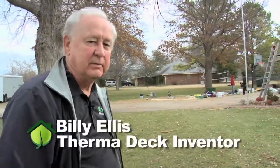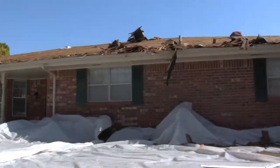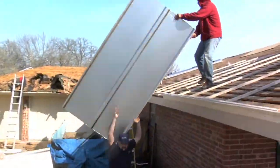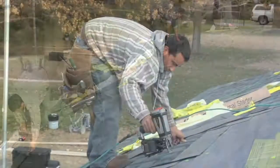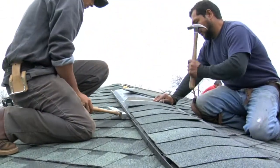We've decided the best way to explain ThermaDeck is to actually get out on the job site and watch it be put together. So let's just get up on the roof. So we can take a closer look at the ThermaDeck. I've had the guys remove one sheet of the plywood so we can see how it all goes together.